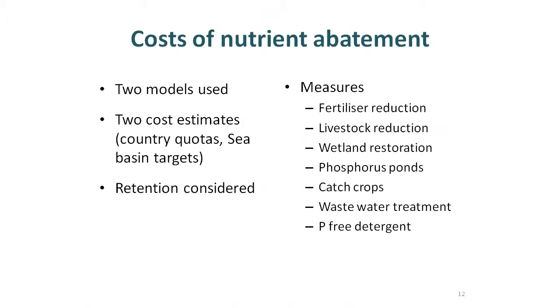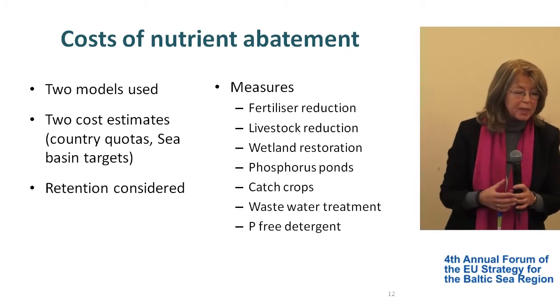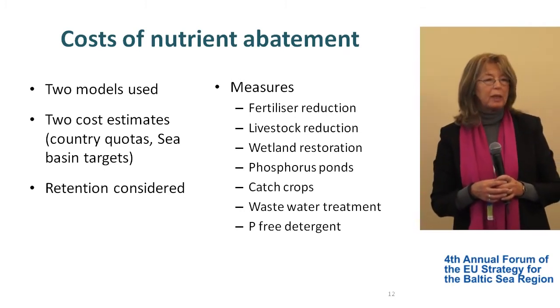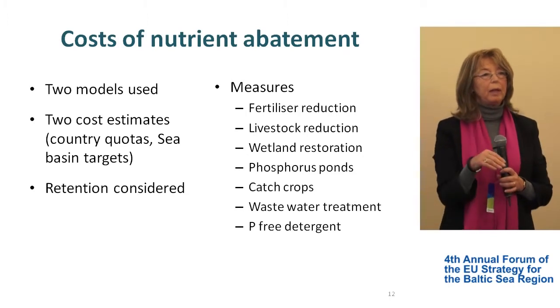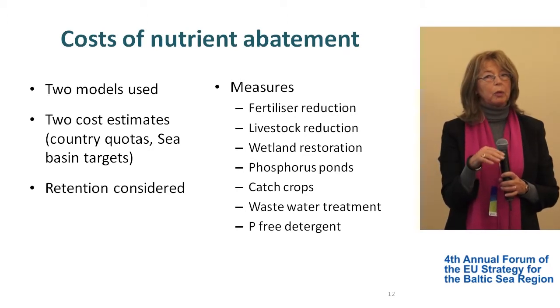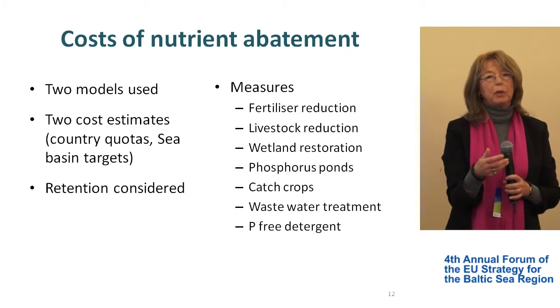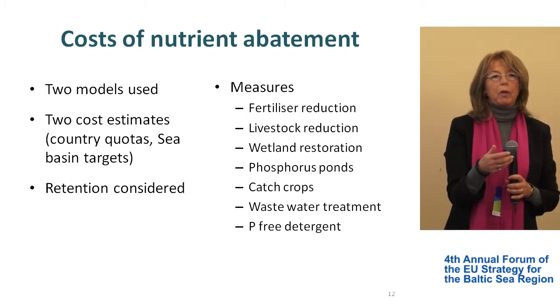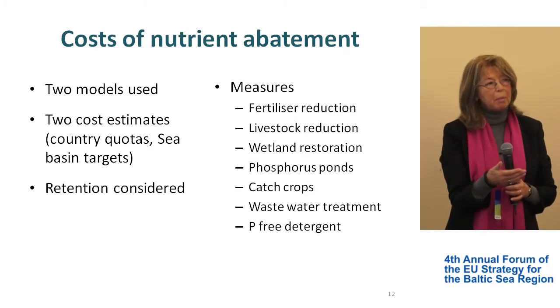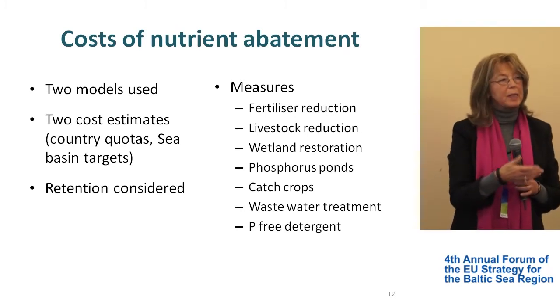We used 2 models to estimate the costs, which made it possible to make some sensitivity tests. We were also looking at 2 cost estimates, one being the starting point country quotas according to the Baltic Sea Action Plan. But we also wanted to see what would happen with the costs if we started with the sea basin targets and allowed the measures to be allocated in different ways between the countries.